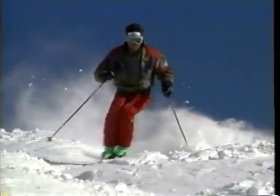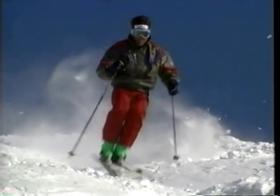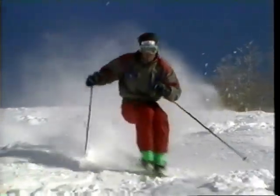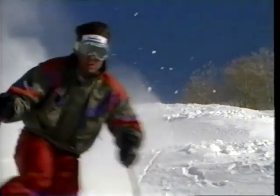Skiing direct is obviously fast, but as with any of these tactics, keep in mind that you use tactics only for short distances and as the terrain dictates. So you can ski direct for a few turns, then widen your turns back out to control your speed.